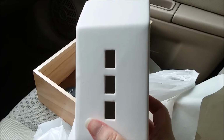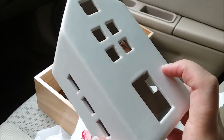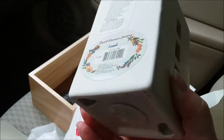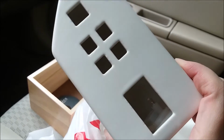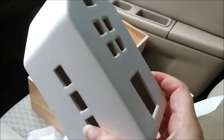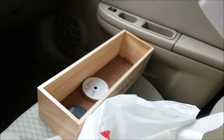And it's great that it has the little battery on the bottom and the light-up candle on the inside. And so I was really glad to find these. I've seen these online. Other people have shown them. And I was thrilled that I actually went into my Target and found some of these things, because I'm usually too late in the one near me.